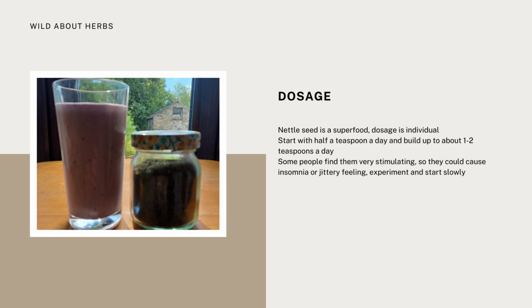But what about dosage? Don't forget, this is a superfood. So start with a pinch or half a teaspoon. Some people are sensitive because they are quite stimulating. You don't want to have insomnia or a jittery feeling from them. Build up to 1 to 2 teaspoons a day, but it is a food, so it's very, very individual what you're going to be taking. Experiment for what suits you.